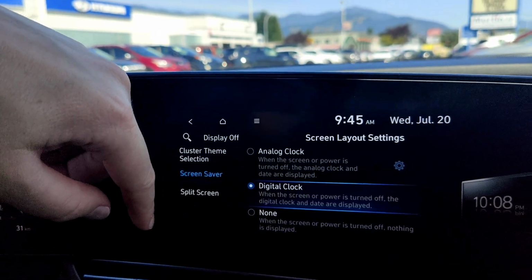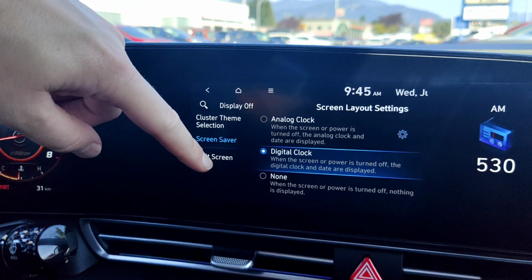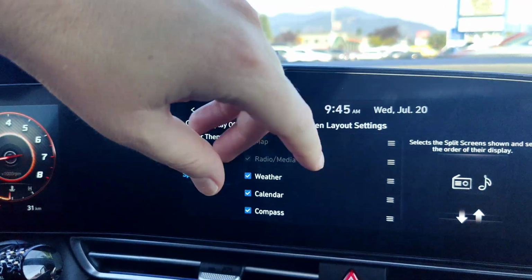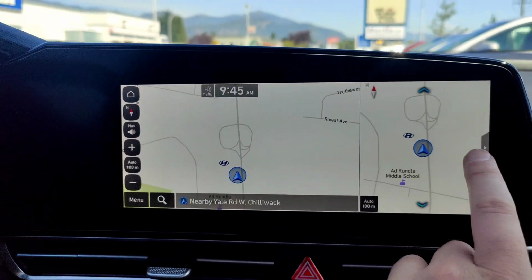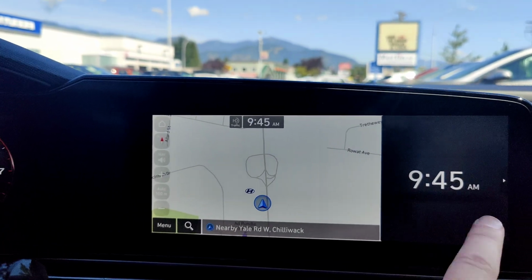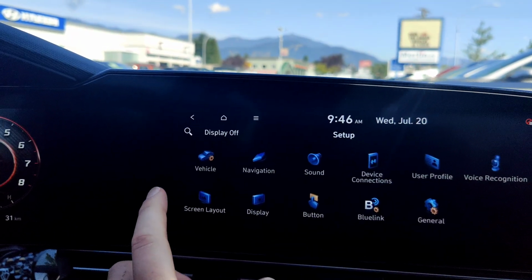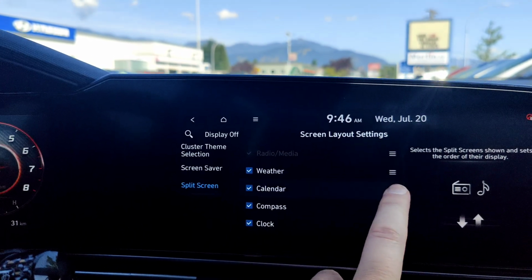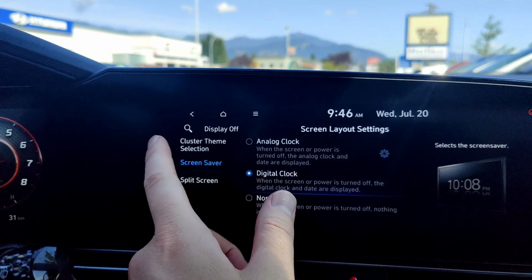Screensaver here, that just means that when you shut this off, it's just going to leave a digital clock or an analog clock on the screen. Split screen allows you to enable and disable different aspects of the split screen. And what I'm talking about there is if I go back to the map, and I hit this little button here, that allows me to split the screen into two and have two different things going on at any given time. So I can actually customize what comes up in that split screen in the screen layout here. So that is back there. So I can enable and disable these things, or even move them around depending on where I want them in that sort of list. That's pretty much it there.